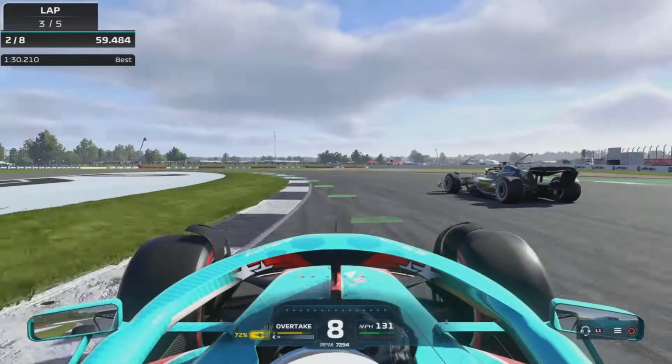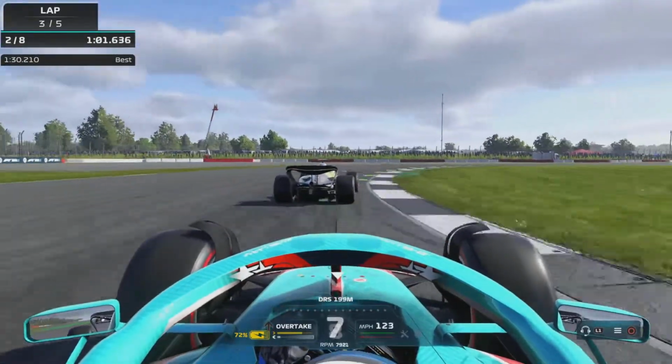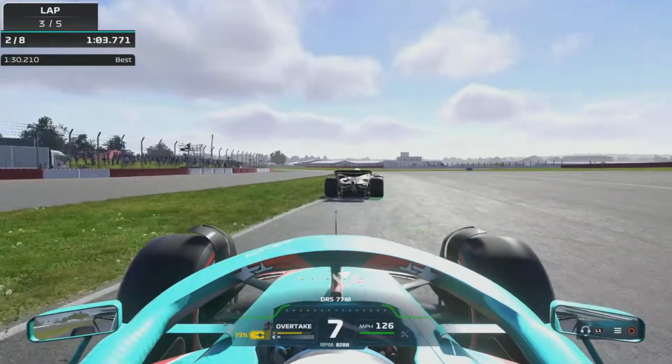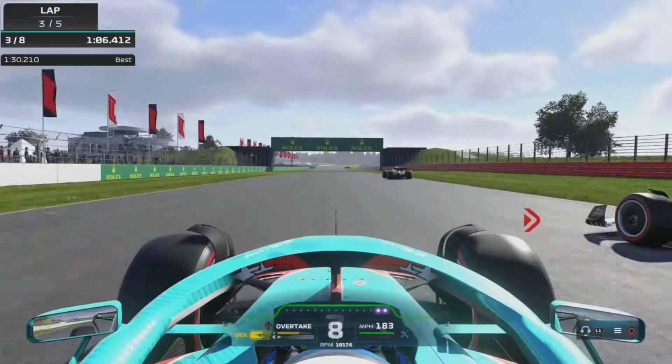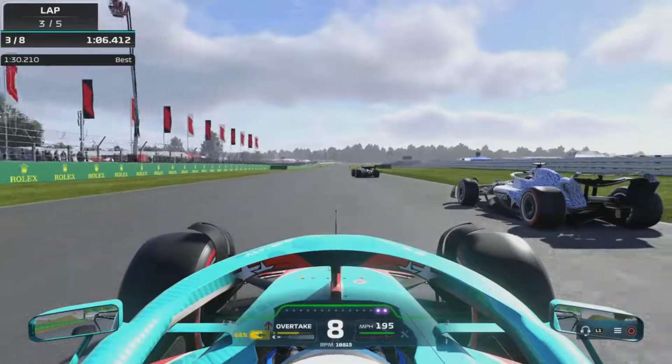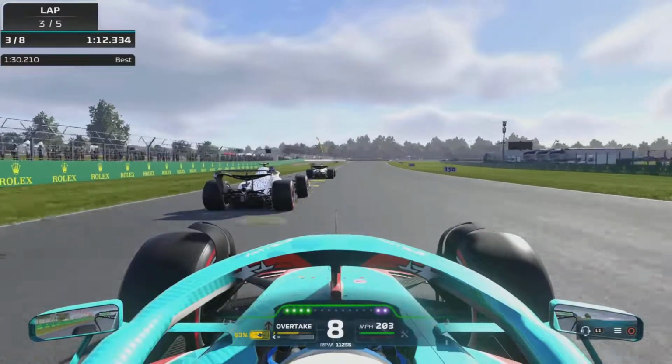And I turn it a little bit early there. I bump his wheel, but no harm, no foul. He's going to be able to keep the position here on us. We are going to have the DRS. He absolutely burns the juice. I start to notice the car just understeering like crazy. We're going to lose yet another position here.